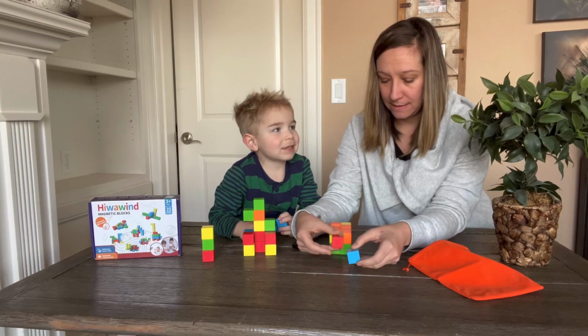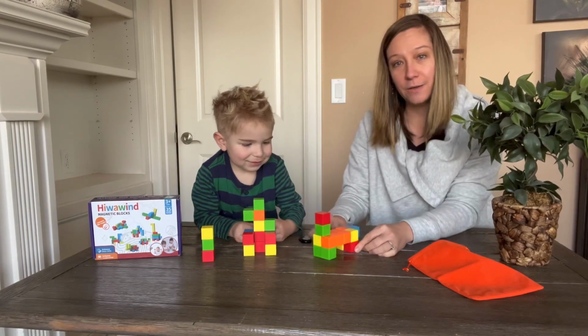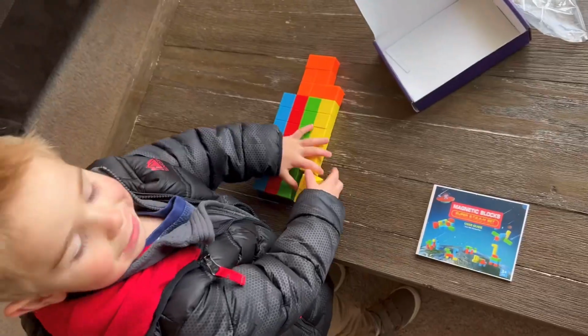Wait, let me do the cat. You want to do a cat? This could probably be a cat. Then you got to give him a tail. There you go. Can you say meow? Meow. Meow. What color is this? Red? The red. Red.